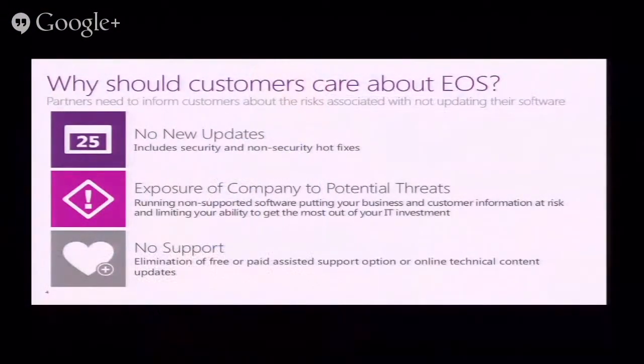So why should customers even care, right? No new updates. I stress no new updates because here's one fact that you should probably know. Since October 1 of last year, there have been 13 updates to XP. 9 of them were critical. 4 of them were important.